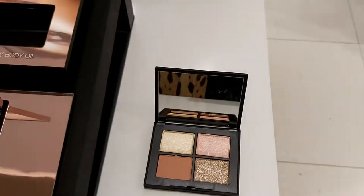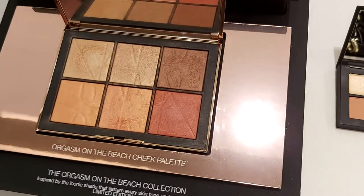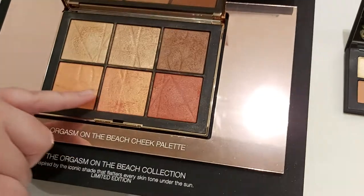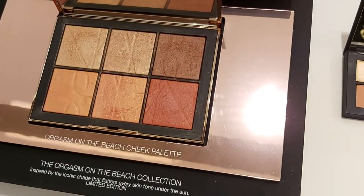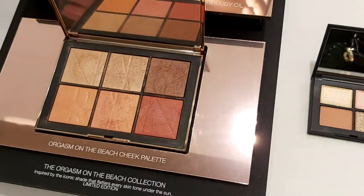This is a cheek palette, so blush for your cheeks, together with bronzer. You've got highlights here and then more of your blushes, and a deeper shade down there.